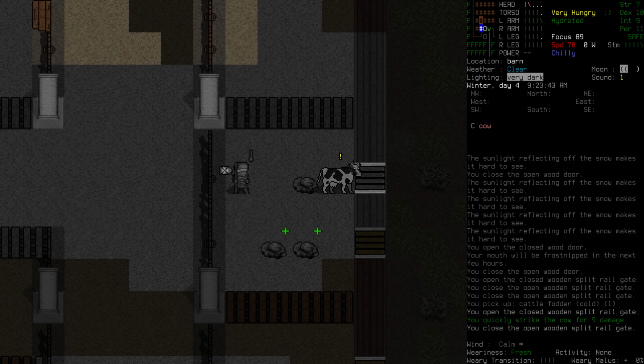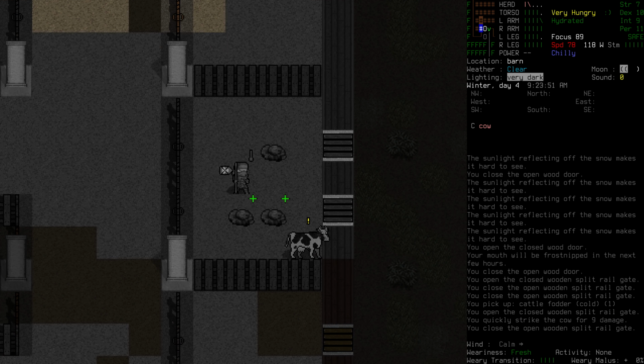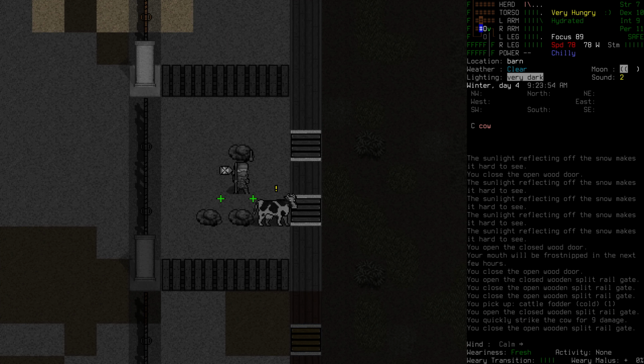The way that I'm going to see that happening is that Hilma accidentally bashed the cow with the gate when she was walking in. Hilma is a pacifist. She wouldn't just go around whacking cows in the head. So I'm going to cautiously approach this thing here. It disappeared. Okay, here it is. Right, there we go.